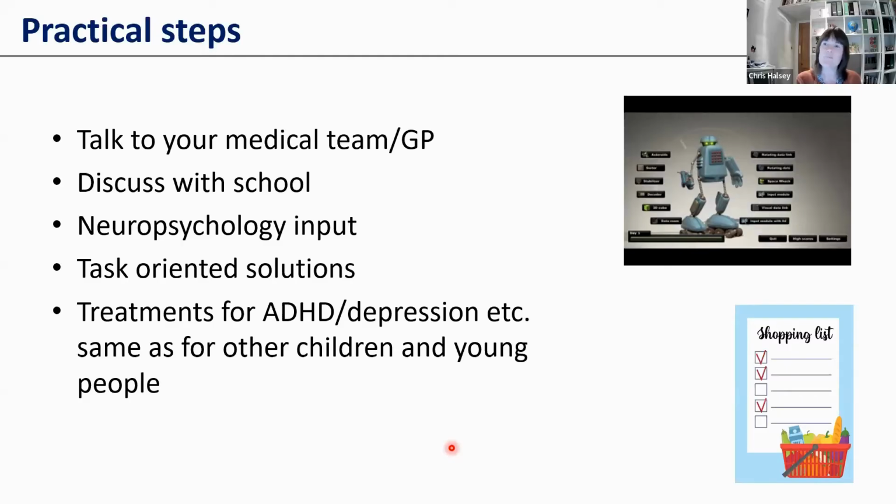And that really helps, because the best thing for this is to identify where each individual child, young person is having problems, and put in task-orientated solutions. And what I mean by that is you can identify where the problem is. So, actually, this is a problem with working memory, you just can't remember things for a long time. Then the solution to that is to write things down.